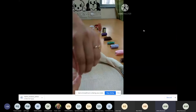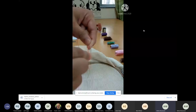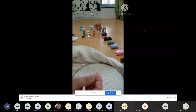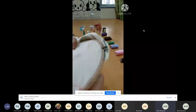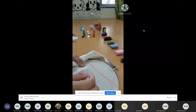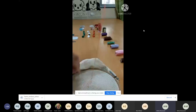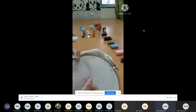So in the first set, I will be showing you how to work with the silk thread. I've used orange and white multicolored thread. You might find it very familiar to a chain stitch, but this stitch is called lazy daisy.